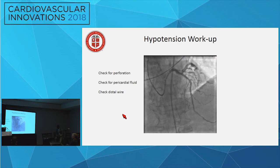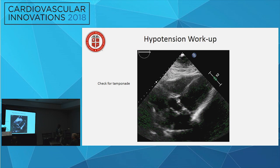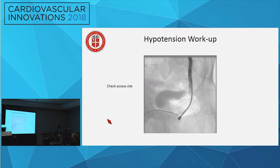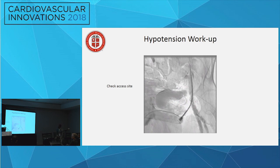So next thought, in these cases we're always worried about tamponade, so we had bedside echo available. We got a stat echo. You can see in the subcostal projection, no evidence of fluid around the heart. So now we're kind of thinking, what do we do here? We got the patient on pressors. We've started IV fluids. We're considering reversing our anticoagulation. So next thought, access site issues. Do we have a problem with our access site? So we're in the left groin. Took a shot here. Everything looks good.